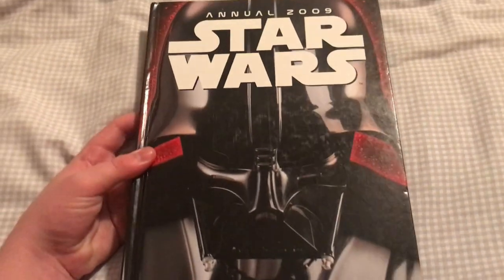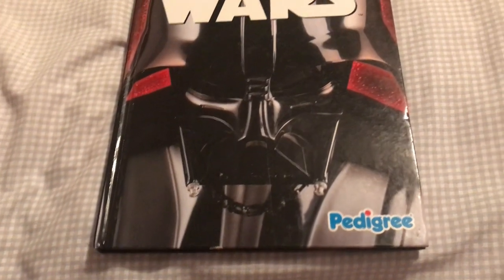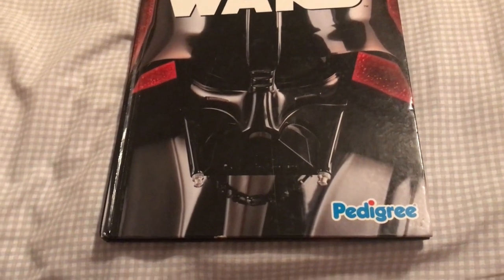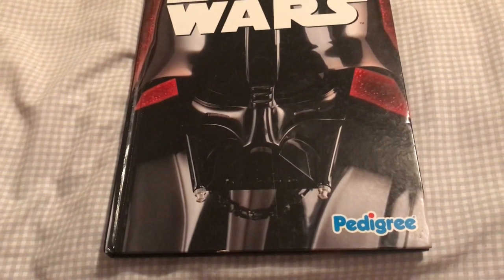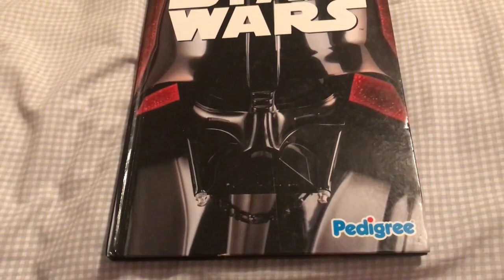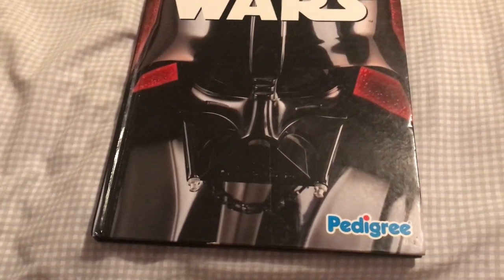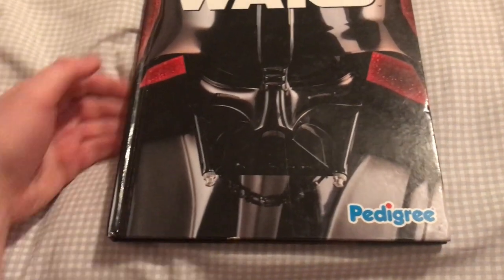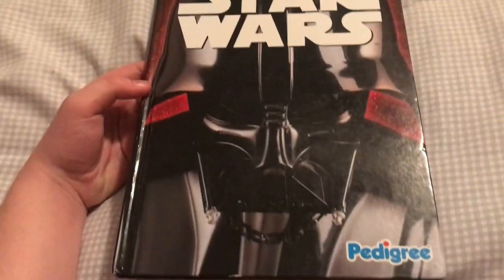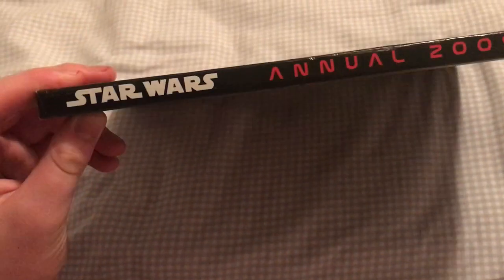So here we are, Star Wars Annual 2009. There are several annuals, and I don't know if all the other annuals have EU connections as well, but I do plan on tracking them down at some point. These were published between 2005 and 2014, so there's 9 that are relevant to the EU, and then there's 3 that are relevant to Disney canon, so I didn't keep up with those. These are all pretty sizable, they all come in hardcover, and they're all super cheap.